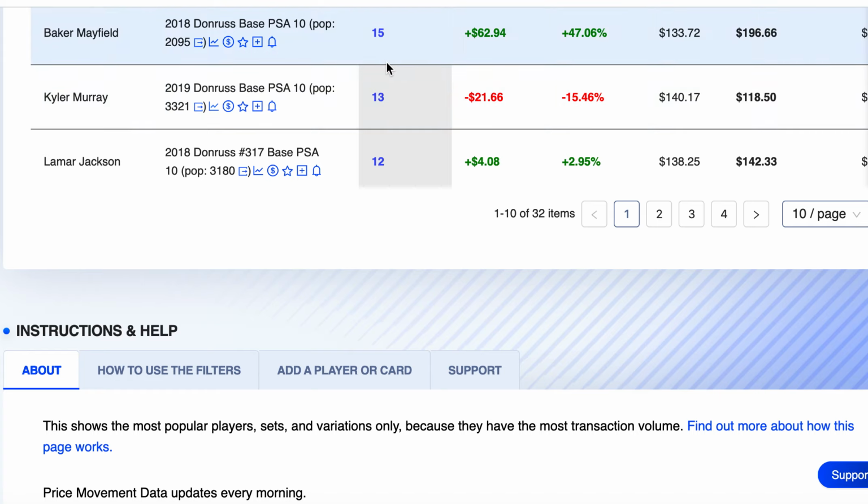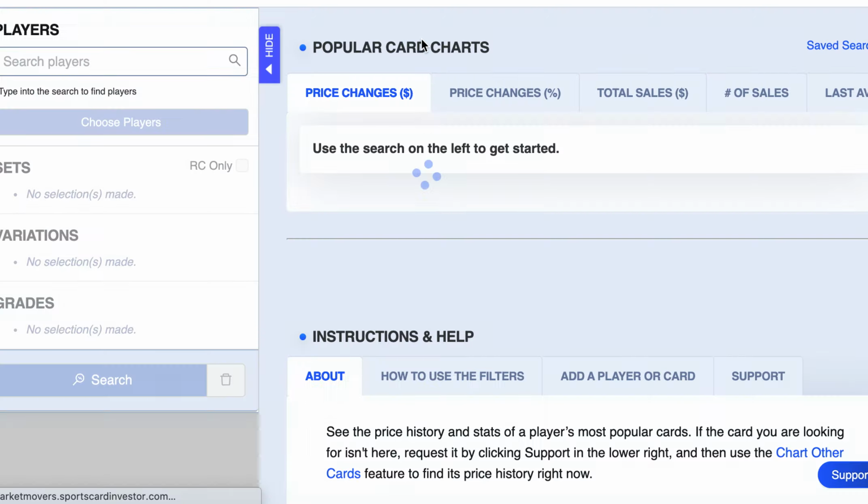Next on the list, Baker Mayfield. 2018 Donruss base, pop count of 2095, 15 sales on the week, so that's a little bit better sales volume, up 47%. We'll see. There might be a little bit of a shill bid going on here in this data. Let's take a look-see look.